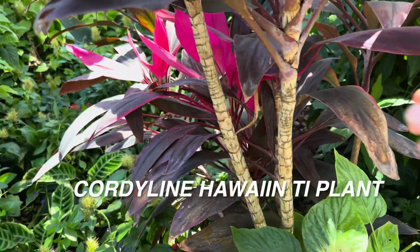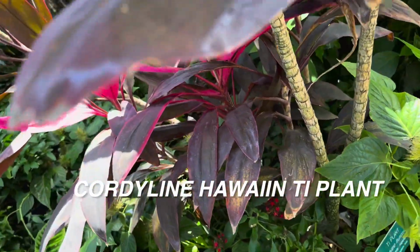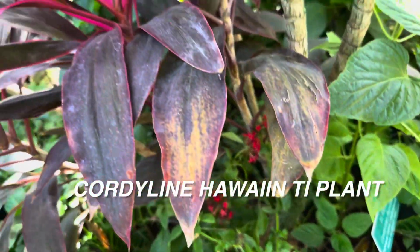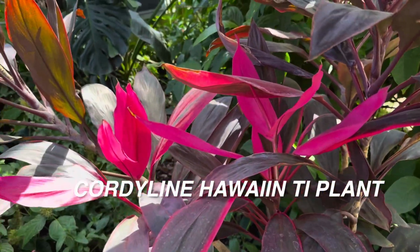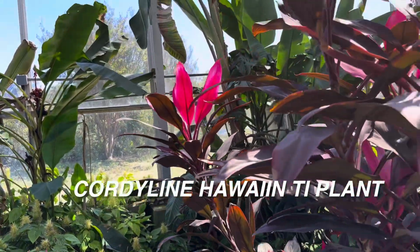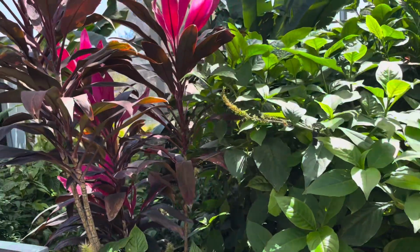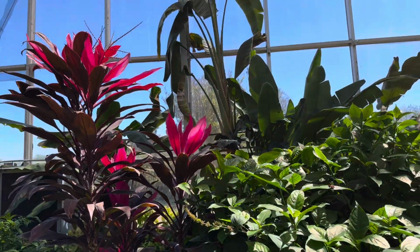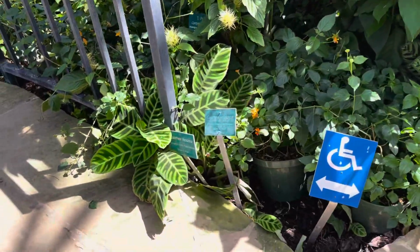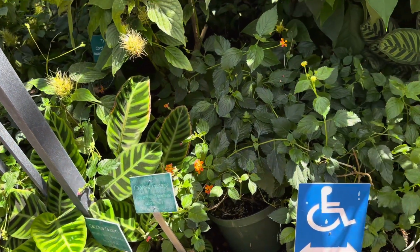You can see that they actually get very woody as they mature, and it will get a little bit leggy just because that is really the natural growth pattern of a cordyline or a Hawaiian tea plant. I do love this a lot, and you can see that there is just gorgeous pink variegation on it. This one's got a darker foliage, but as the sun hits it, it is just illuminating those leaves. I really love that a lot. And you can see in the background there are some bird of paradise, and we've got a calathea right over here. Really like that calathea. And you can see they've got a bunch of lantana.